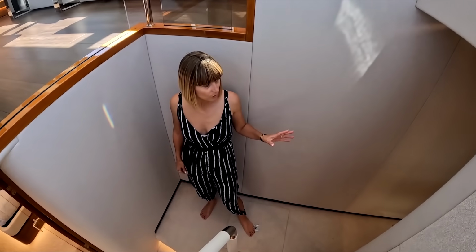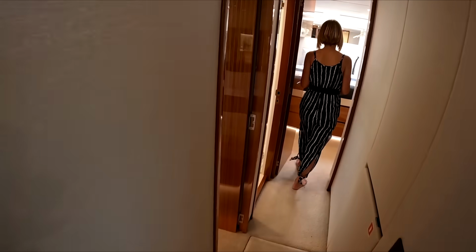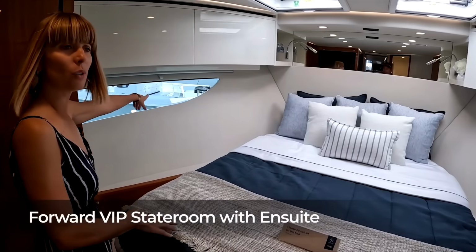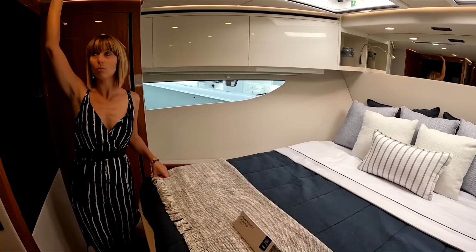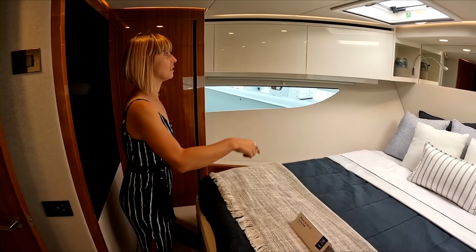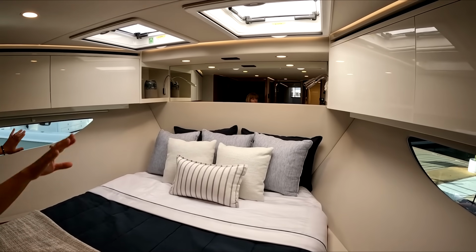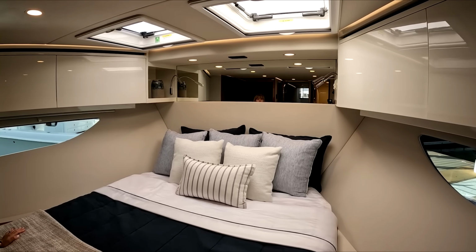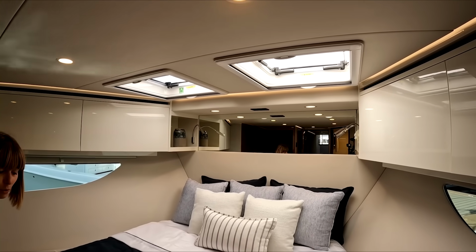So should we go forward first? Sure. So we'll go all the way forward, and it drops us in our VIP, which is quite far forward. Check it out. They were able to still accomplish a really good amount of headroom, probably 6'8". They left a bit of exposed storage, a good spot for putting your phone at night. We have two overhead hatches so you can open them for some ventilation.